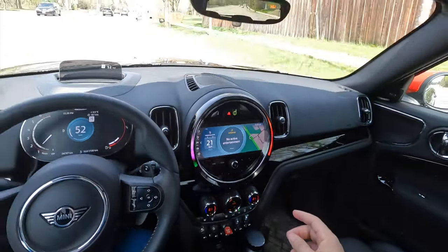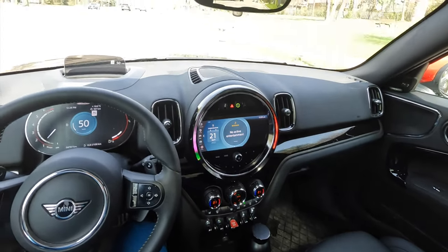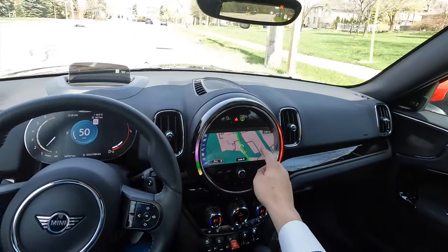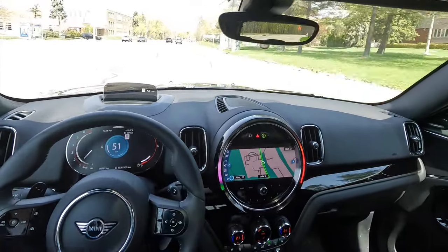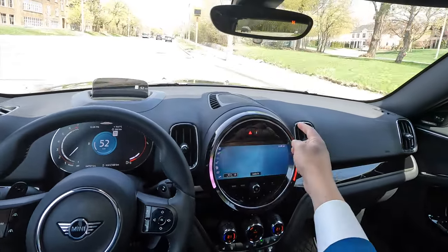Now, we do have the shortcut keys down here, like an iDrive controller, like BMW. So let's click map. We have the map. I don't want it to be split screen. Can I turn that off? Yeah, let's turn off split screen. There we go. So we have a decent-sized map in there. I mean, it's got navigation. You don't need this huge curved display screen like all these other newer cars are coming with.